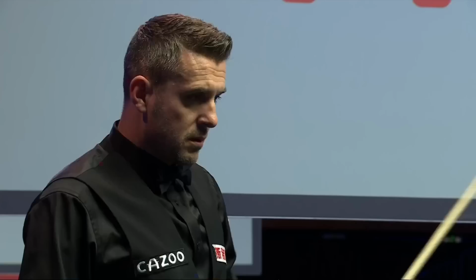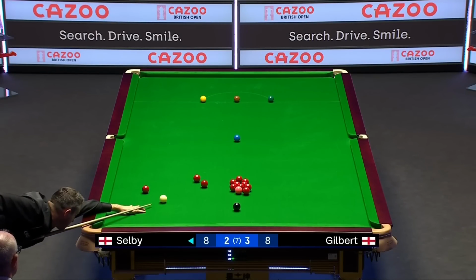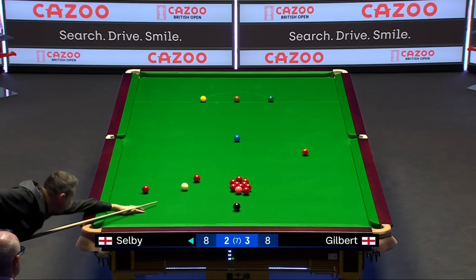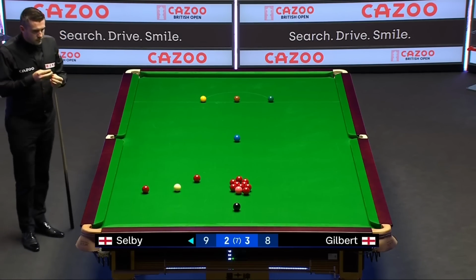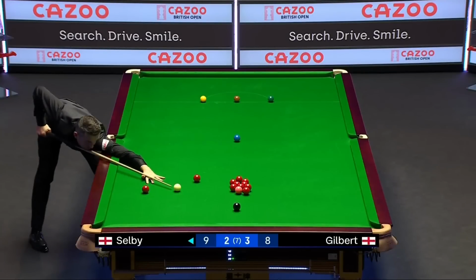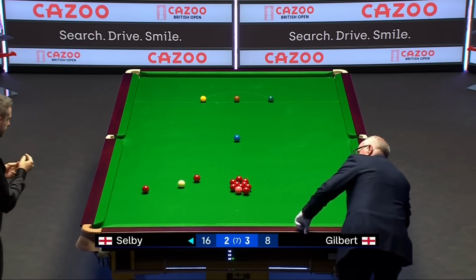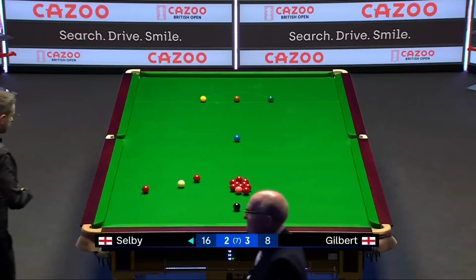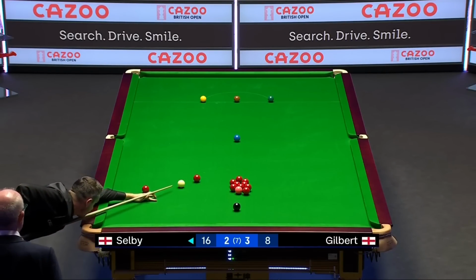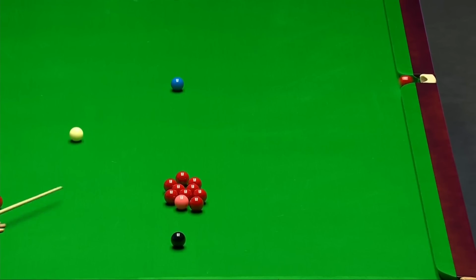Chance of Mark Selby going into the pack at pace there with the cue ball. He wants to pick off these loose reds. Against these top players, you cannot afford to miss gifted chances like that. More often than not, they take advantage, given half a chance.